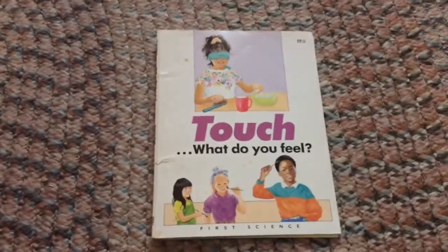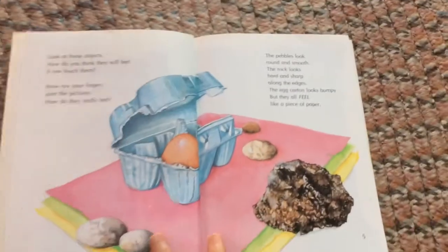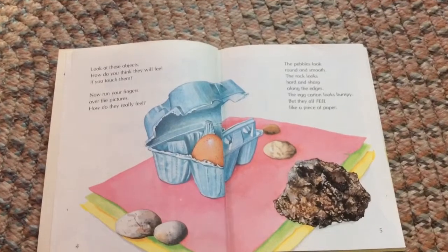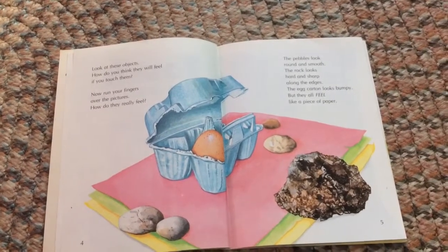Touch, what do you feel? Look at these objects. How do you think they will feel if you touch them? Now run your fingers over the pictures. How do they really feel?